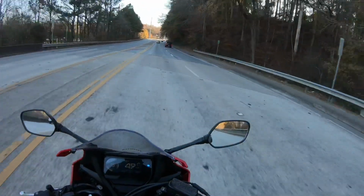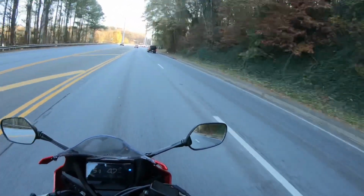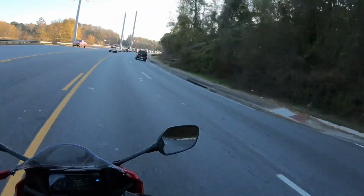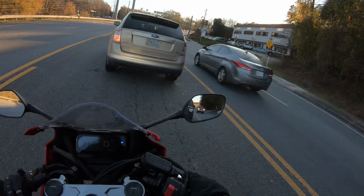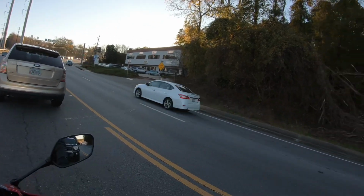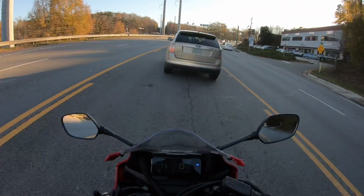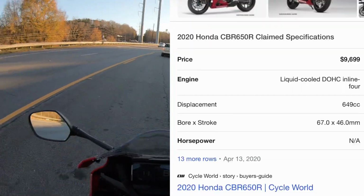But as far as specs go, this has a 649cc 4-cylinder, which is good for 94 horsepower. Honda is kind of hard to figure out the horsepower on things because, well, whenever you just Google it, you're like, how much horsepower does the 2020 CBR650R have?